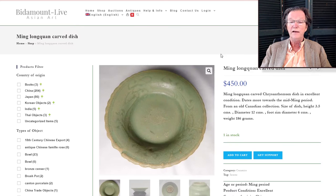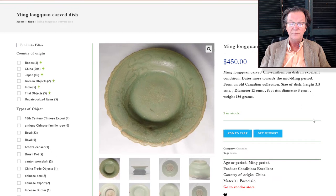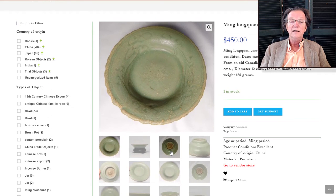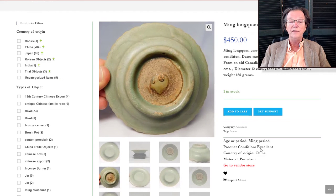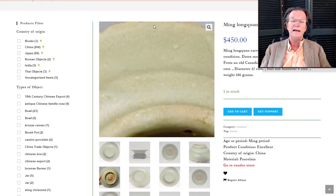Okay, and then over here, there's a very nice little Ming Longquan celadon dish that someone put up. This is a beautiful little chrysanthemum dish. It came apparently from a Canadian collection. Here's the back of it. Looks absolutely fine all the way through. Nice little early dish, and this is not late Ming. This is middle Ming. All right, so there's that kind of thing.